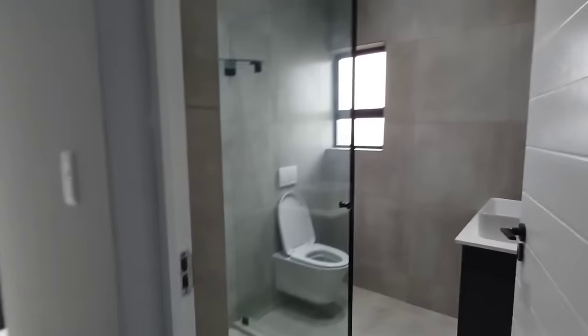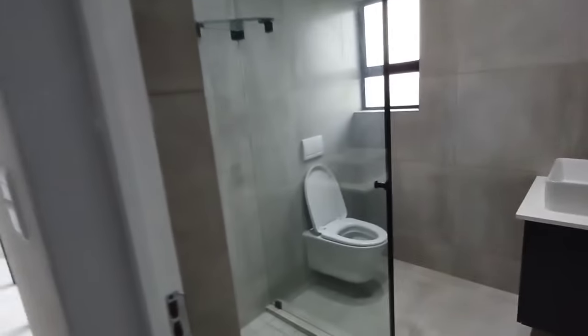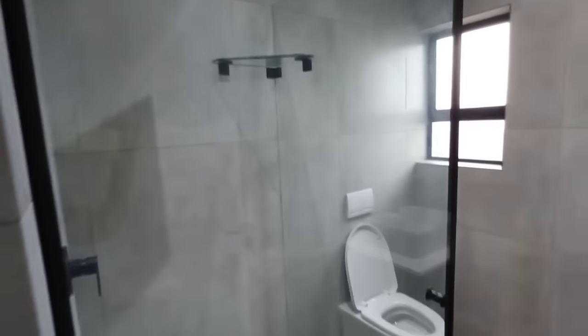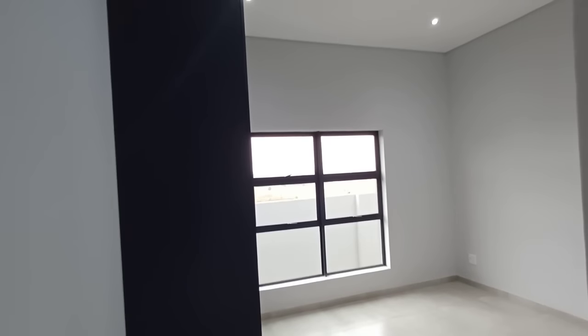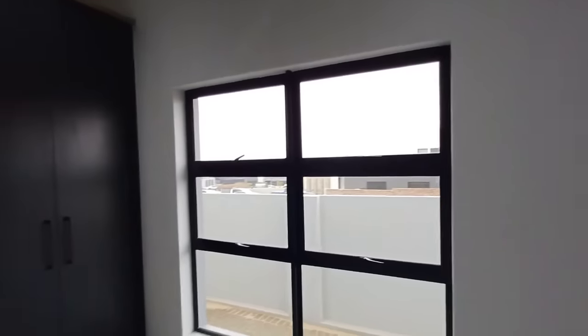Yeah. Okay. All right. So this is a guest bathroom here? Yes. Okay, I see. And that's the other one. Okay, so this is a guest bathroom. Shower. I like the high ceilings. It makes the bathroom look bigger. Even if the room is small, the high ceilings make the room look bigger.